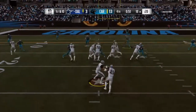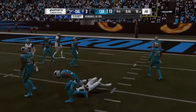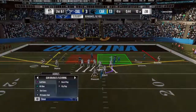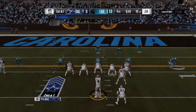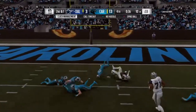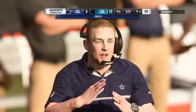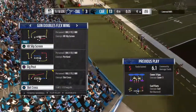Again, it's Elliott. And he's got this one down to the 10. A nice run there, 9 yards, and it'll be second down. The Cowboys looking to get going again in a hurry. Now Prescott, this will be caught at about the 5. The Cowboys going to use their second timeout now, as the clock will stop with 35 seconds left to go.